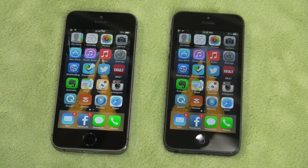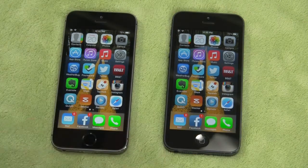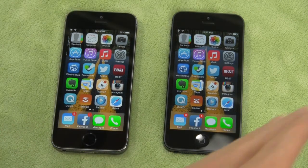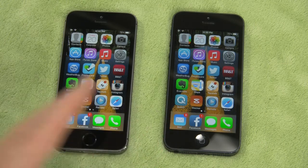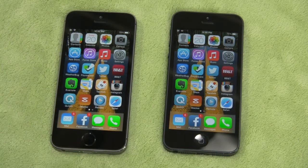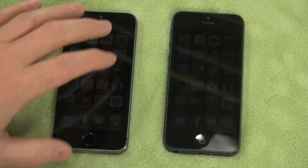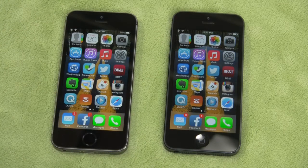I've also got a 4S that I need to update to iOS 7, and I would actually like to get all three phones just to see the step level, see how the 4S runs compared to the 5, compared to the 5S, and see if there's that big of a difference in the speed jump between each of these phones, for those of us who are crazy enough to go out and buy a new phone every year because Apple puts it out.